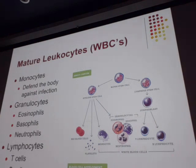So your mature leukocytes: you have your monocytes that defend the body against infection, and your granulocytes. You guys kind of know the split of these. Eosinophils and basophils you will often see higher in what? Allergic reactions, yeah. Anaphylaxis. And then neutrophils, you'll see higher usually with what kind of infections? Bacterial, yes. More so, you will see them a little bit higher with bacterial. And lymphocytes more with viral.